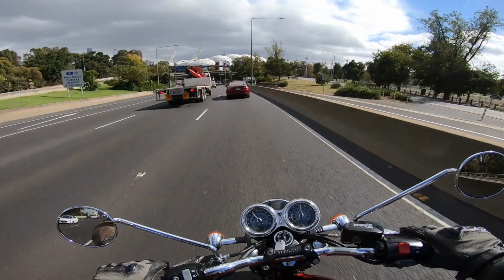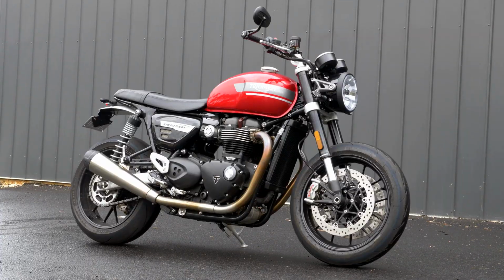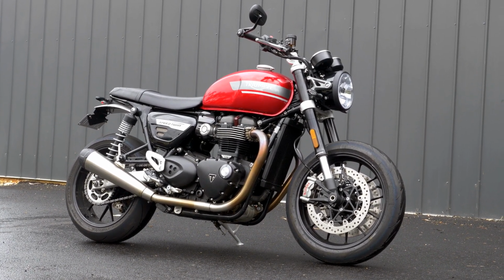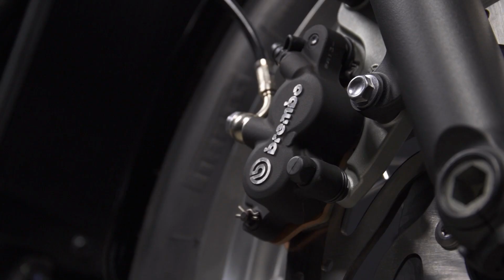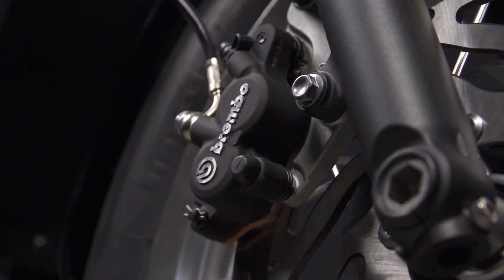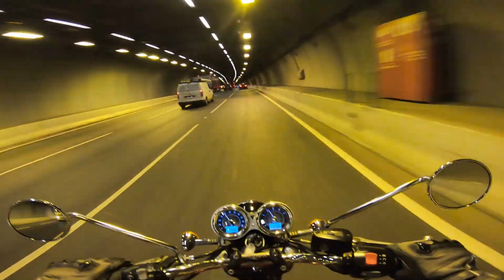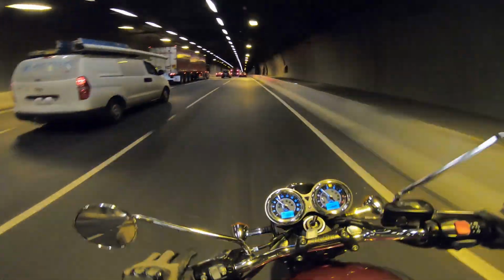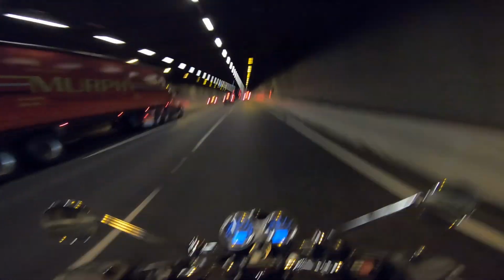I have to say that jumping on this, I realised just how well set up our Speed Twin is in regards to handling. The suspension and brakes on this are far more primitive, and so if you're expecting a sporty experience from the T120 Bonneville, you're just not going to get it. It's a lazy, lumbering, cruiser-esque motorcycle, but that's the point.